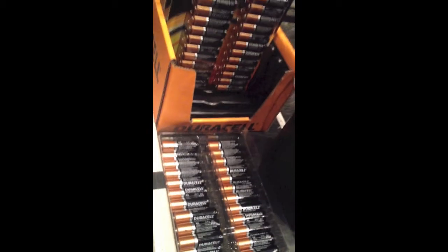We also use a lot of batteries. For every show, the batteries get replaced for each performance. That way we're sure that a battery isn't going to die in the middle of the show. And we recycle, of course, all our batteries.